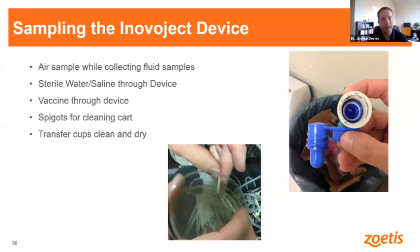Now, the key thing to keep in mind when you're sampling here is to also do an air sample while you're collecting these samples, especially the fluid, because what else is floating around in that sampling area that wasn't a result of the device and your cleaning, but you're bringing into the air. So treat it kind of as a control and get a good air sample there.